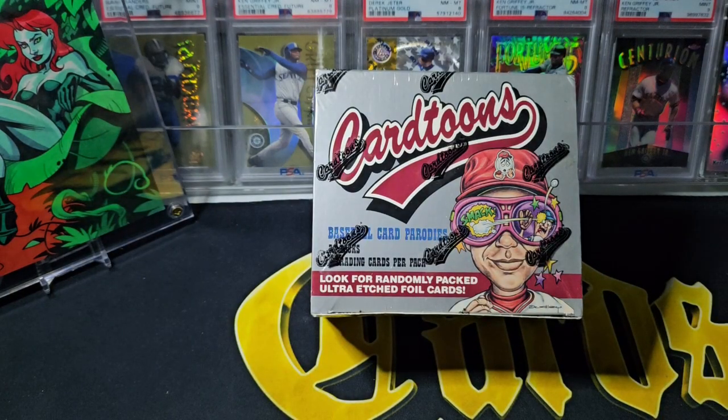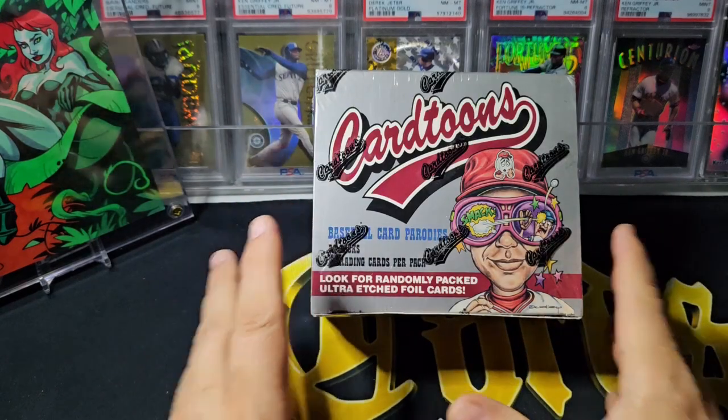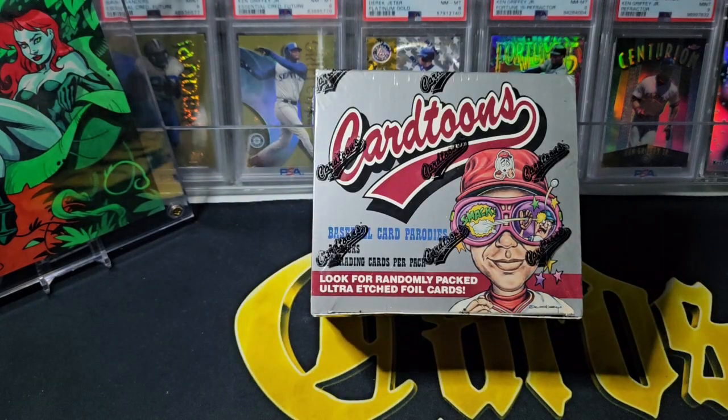It was a part of a 7-year lawsuit from the Major League Baseball Players Association, because this is a parody set. This is 95 cards and some inserts from a company that basically was making fun of Major League Baseball players, and they didn't like it, and they didn't pay, I guess, for their license to the names and the likenesses of the players. So they sued, and they actually lost.